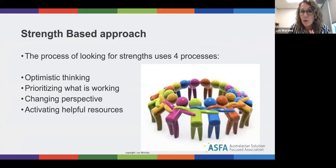The process of looking for these strengths uses four processes: optimistic thinking, prioritizing what's working, changing perspective, and activating the helpful resources. With optimistic thinking, we're only looking at what works. Each of the factors of the donut gathers what's working in those areas. So you might score 2 out of 10. That means you've got 2 things working out of 10 in that factor. It's not saying that's not scoring well. There might be another factor scoring 4 out of 10, in which case that's working a little bit more. But it's not saying that one's poor and one's good. They're all measuring something that's strong. We're just trying to find out which is the strongest.